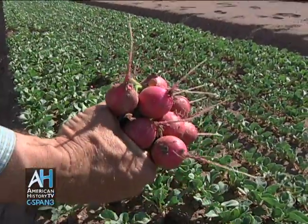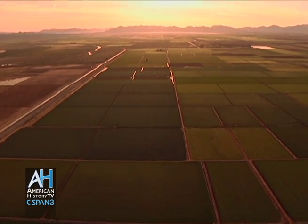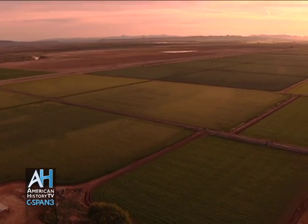I've been here for 26 years now, and I've come to appreciate Yuma. I like to say it's kind of a convergence of water, weather, soil, people. You put all these things together, and this is what we get basically. A winter vegetable factory here is what we have.